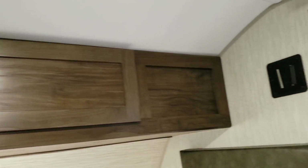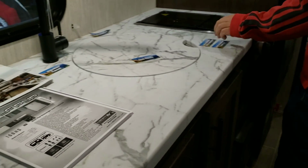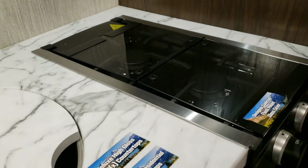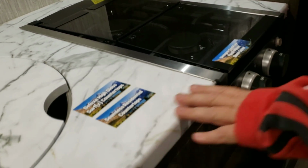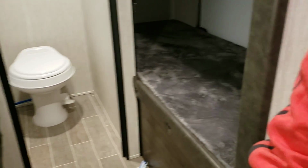Happy at the table. I like the kitchen. I like this stove top here. That's neat. Yeah, that's pretty neat. Pretty big refrigerator for this little bitty one.